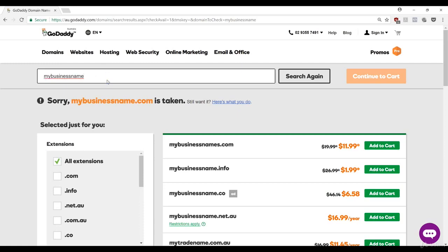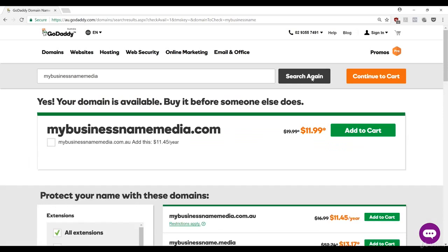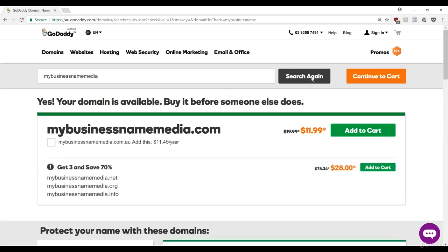just say you're a media company, this is an example. You would put on the end of whatever your business name is, media. And let's search again and see if that's free. And look at that, awesome, it's free. My business name, media.com. So for example, you might be called Ascend, and you'd be called ascendmedia.com, and that might be free. And that's just as good.